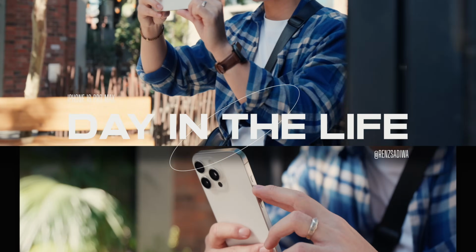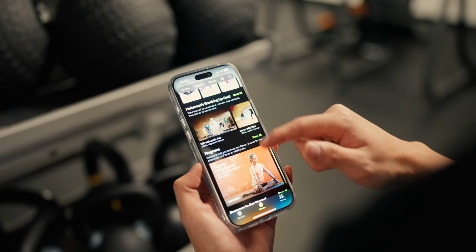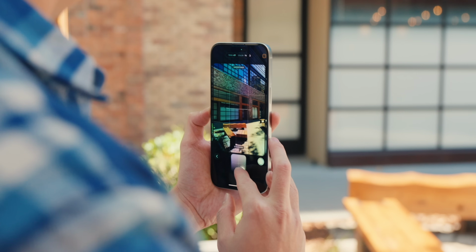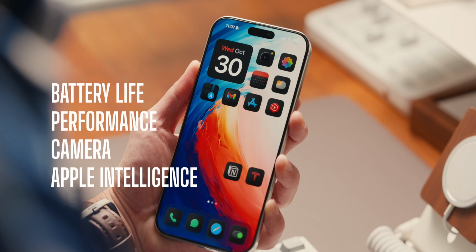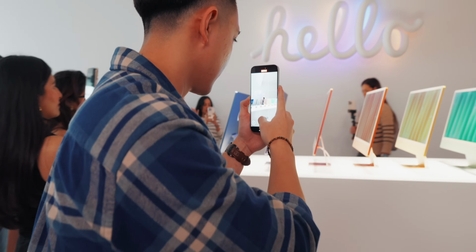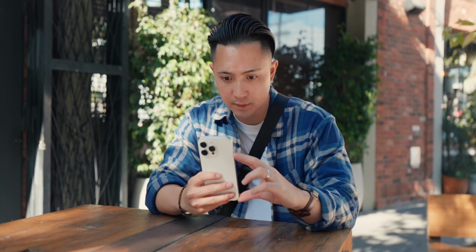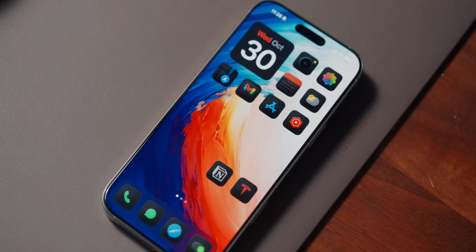Today I'm going to take you through a full day with the iPhone 16 Pro Max in Los Angeles. I want to see how this thing performs with my regular routine, and I'll be diving into everything: battery life, performance, camera, and Apple Intelligence features. I'm also attending my very first Apple event today, so that should be pretty cool. If you've ever wondered what it's like to use the iPhone 16 Pro Max as your main device in the real world, this video is for you. Let's get right into it.